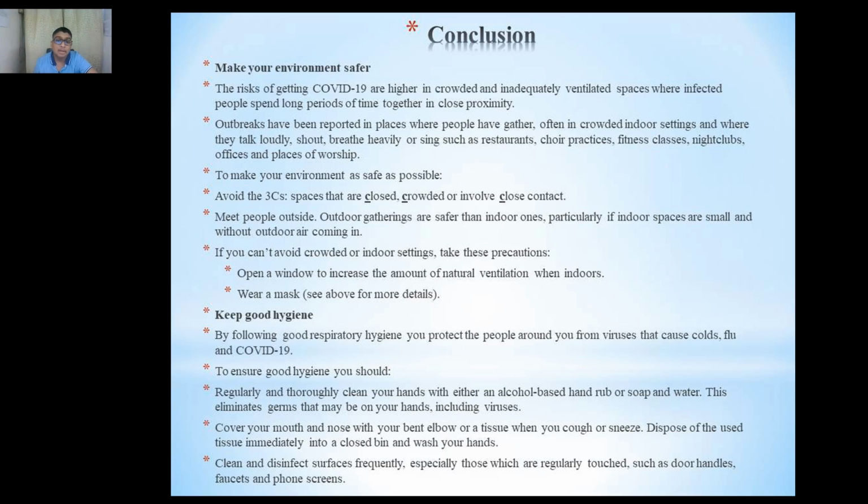To make your environment as safe as possible, avoid the three C's: spaces that are closed, crowded, or involve close contact. Meet people outside. Outdoor gatherings are safer than indoor ones, particularly if indoor spaces are small and without outdoor air coming in. If you can't avoid crowded or indoor settings, take these precautions. Open a window to increase the amount of natural ventilation when indoors. Wear a mask. See above for more details.